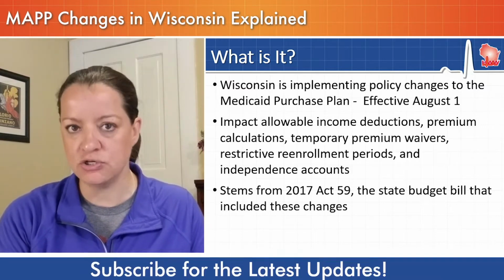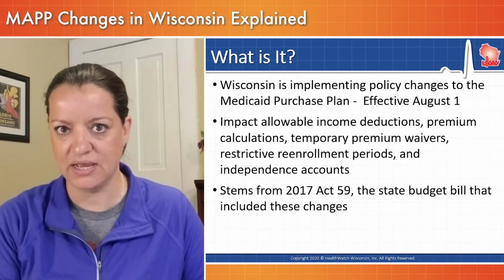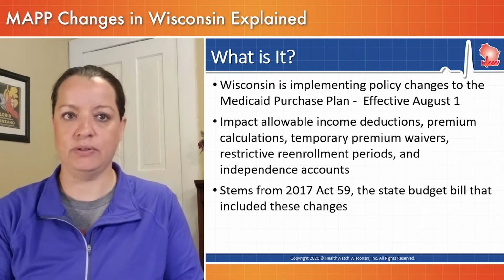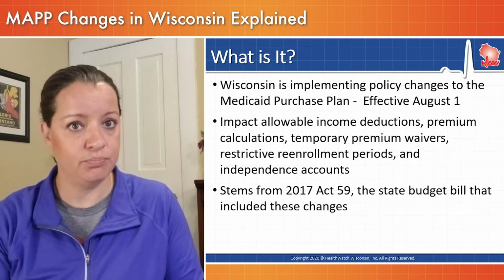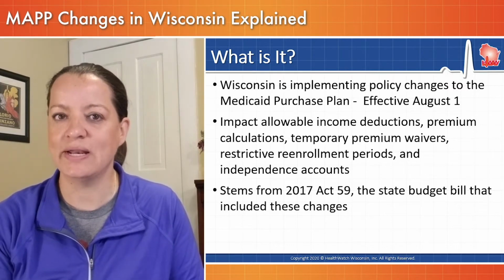There were some changes proposed to the MAPP program back in the budget bill of 2017 Act 59, and those changes are now being implemented. It impacts things like allowable income deductions, premium calculations, temporary premium waivers, restrictive re-enrollment periods, and independence accounts. And let's look at those one at a time.